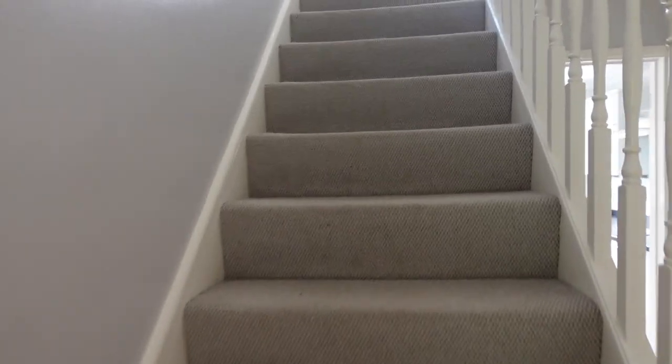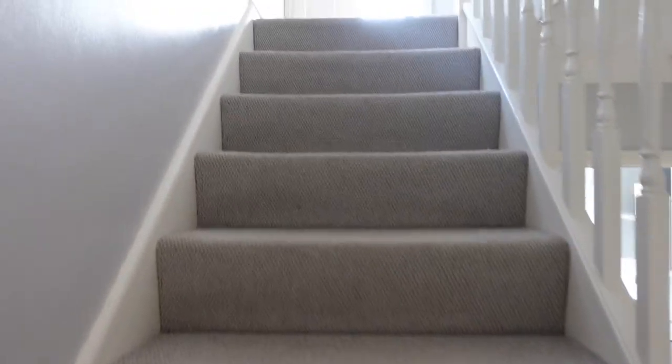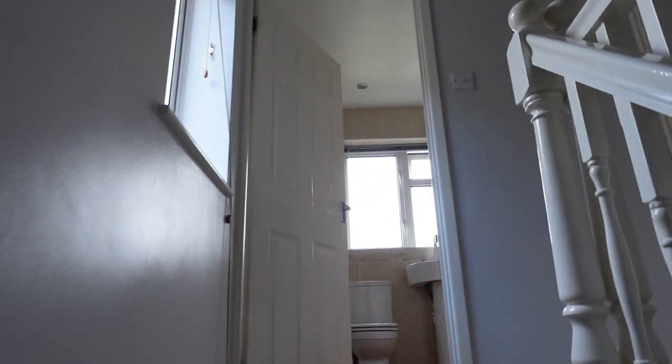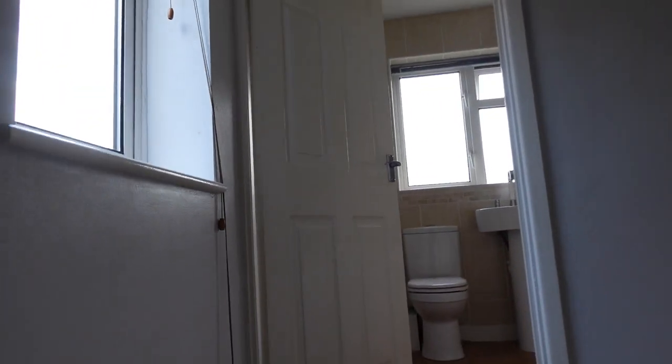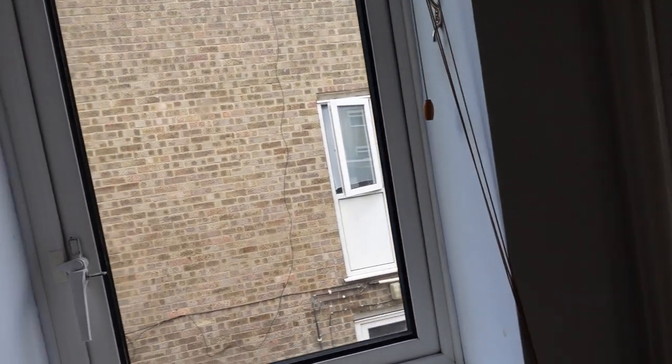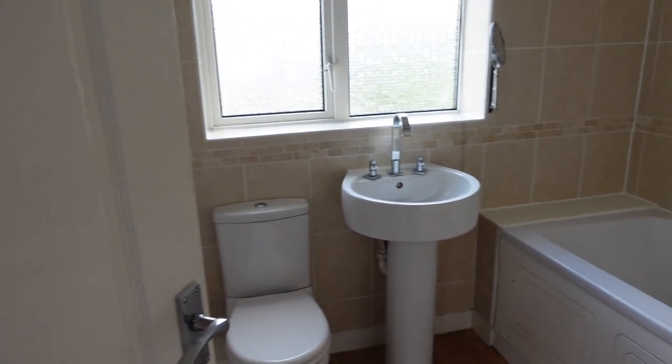We're going to head upstairs now, and I absolutely love these carpets, by the way. They're going to be so good for dog hairs. Our previous ones got loads of dog hairs stuck in them all the time, whereas these ones I don't think will, hopefully anyway. We've got a nice big bright window at the top of the stairs as well, so it keeps the landing nice and bright. And then this is the family bathroom.